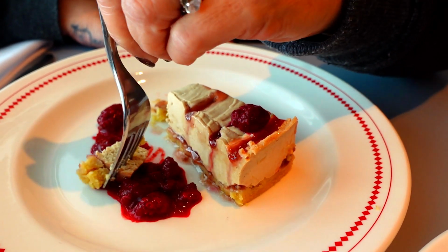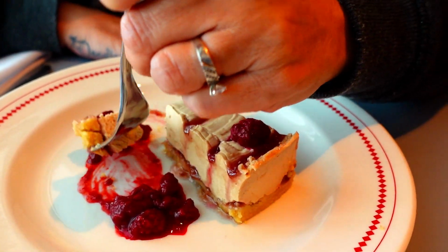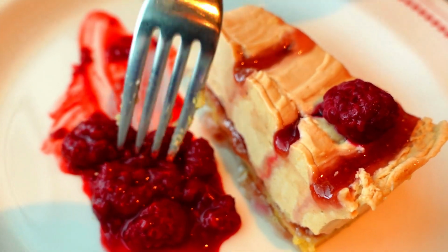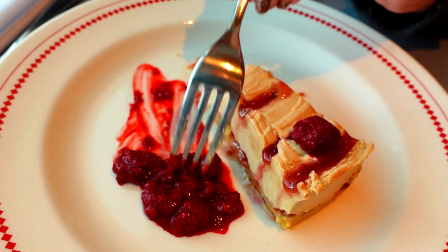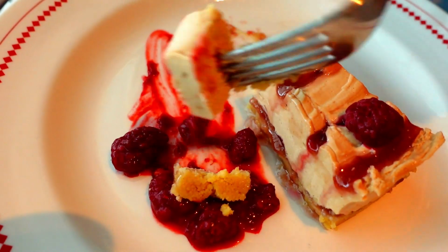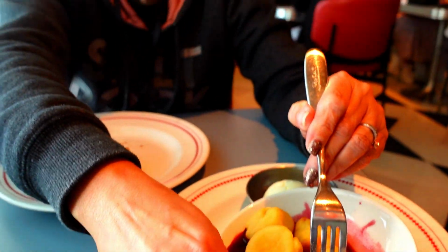Gonna try it all together. That's it, mix it all in. Can't really taste that much peanut butter, to be honest. It's better if you mix them all together. So the peanut butter with the graham cracker and the raspberry, what was this? Raspberry Kool-Aid or raspberry kumquat or something like that. A raspberry sauce. Yeah. So yeah, it does taste better with all of them together. For sure. It's like little dough balls.